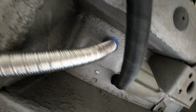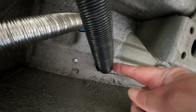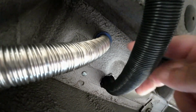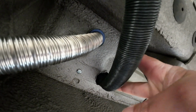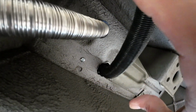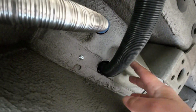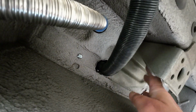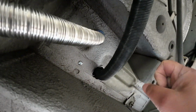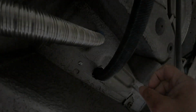So this is where my unit comes out, and we have the fresh air intake here. We have the exhaust here, and now you see why I had to turn it sideways. I didn't have enough room back here if I spun the unit sideways, and this bracket was in the way, so I wasn't going to move it back any farther. So it is where it is.